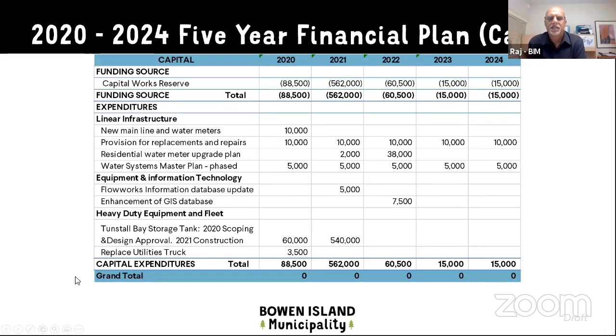Sorry, I was one slide ahead of myself. So the 2020 projects in this table here are projects that were reviewed with the, well, actually all of the projects for 2020 to 2024 were reviewed with the LAC last year, and essentially formed part of the capital plan for 5 years. So the big ticket item was the Tunstall Bay storage tank. So the 2020 budget provision included scoping and design approval with construction anticipated or budgeted for in 2021.